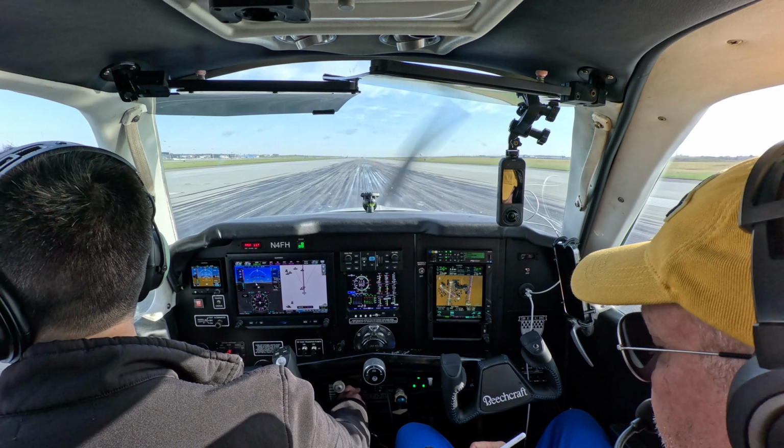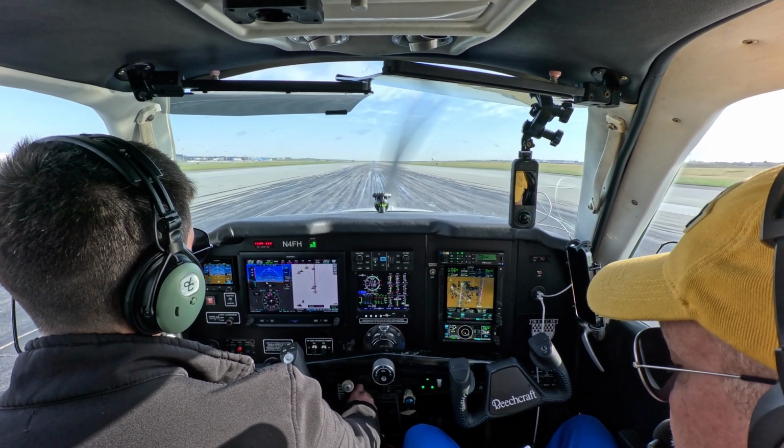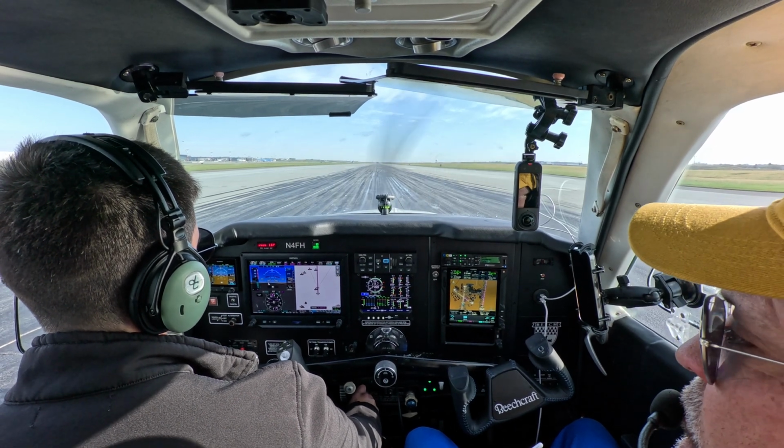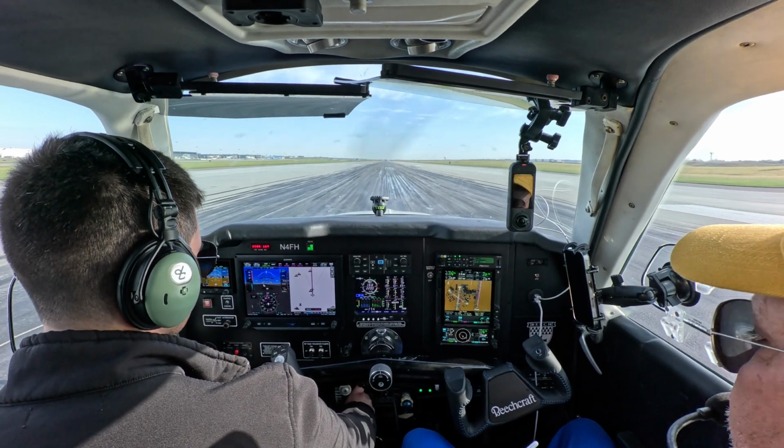For Foxtrot Hotel, you can start your turn heading 015 as soon as safely able. Report that turn on this frequency. The wind's 310 at 12, destination 17. From Sierra, cleared for takeoff, runway 35 right. 35 right at Sierra, clear for takeoff, and we're returning 015 for Foxtrot Hotel.